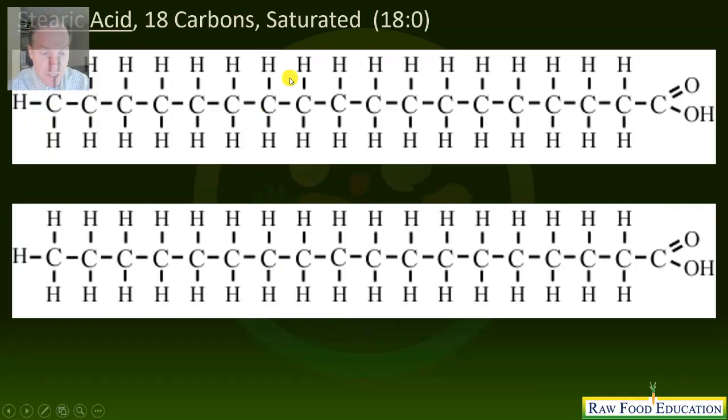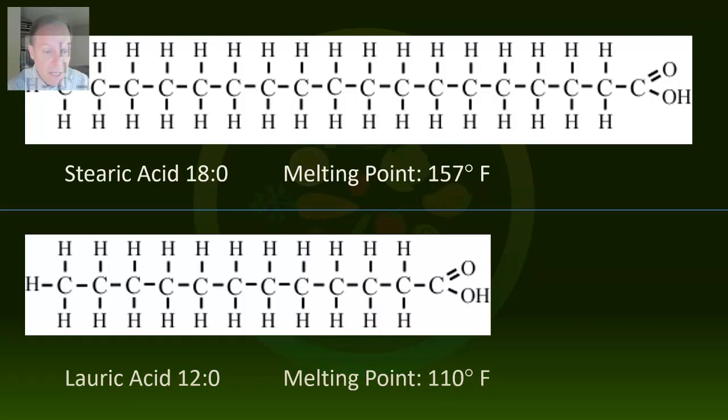Okay, so these guys come near each other. They don't repel each other. All right, now you might be wondering about coconut oil. What if you have a medium chain saturated fat that's touted as health food, something like lauric acid, the most abundant fatty acid found in coconut oil?